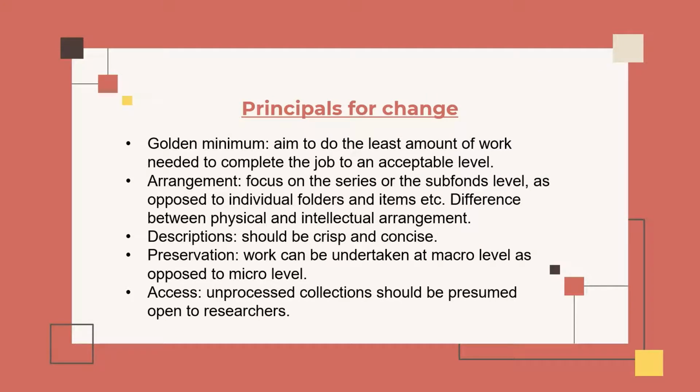Okay, and Greene and Meissner also indicated some principles for change. At the start of these principles is the golden minimum, and this is the idea that we should aim to do the least amount of work needed to complete the job to an acceptable level. So the idea is to be as efficient as possible and to essentially streamline the practices as far as possible. They also focus a lot on arrangement, and they say that we really should be focusing on the series or the subfonds level as opposed to looking into arranging individual folders and items.